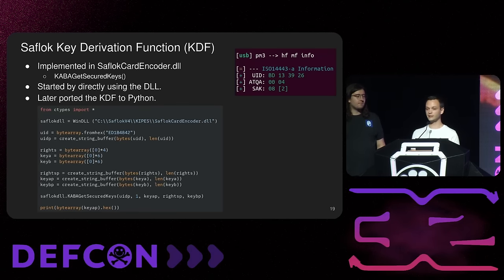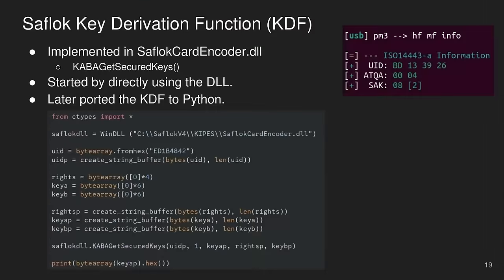So reverse engineering the KDF, we figured out that the Saflok card encoder DLL contains a Kaba get secured keys function, which implements this KDF. Initially, we weren't 100% sure that this is the correct function we wanted to reverse engineer, so we made a simple Python wrapper that uses the DLL, and then we could feed in some UIDs and check if the response was the same key as what we were seeing in the Proxmark project. And then later on, when we were sure this was the correct function, we translated it to Python so that we had our own library for it.